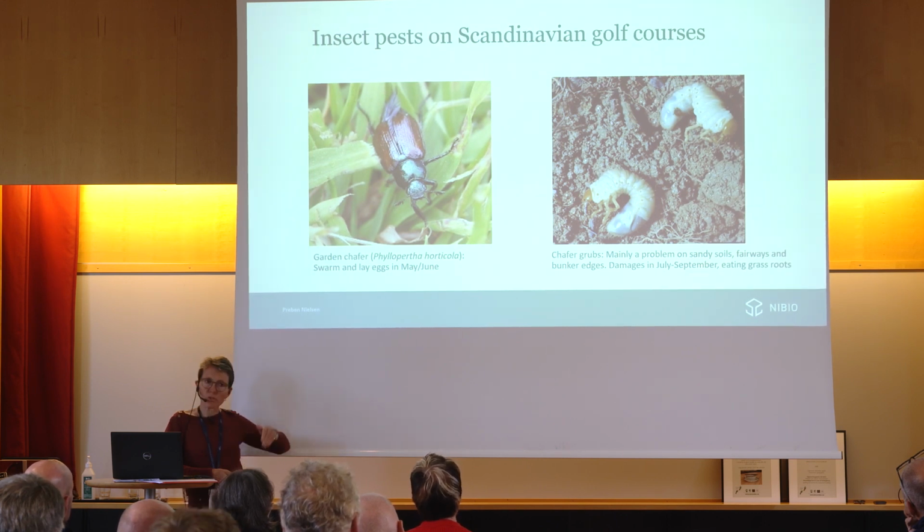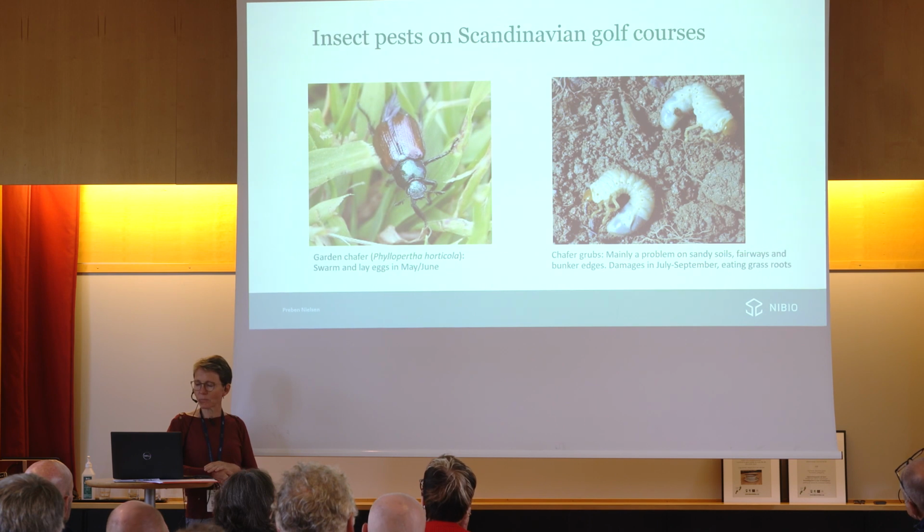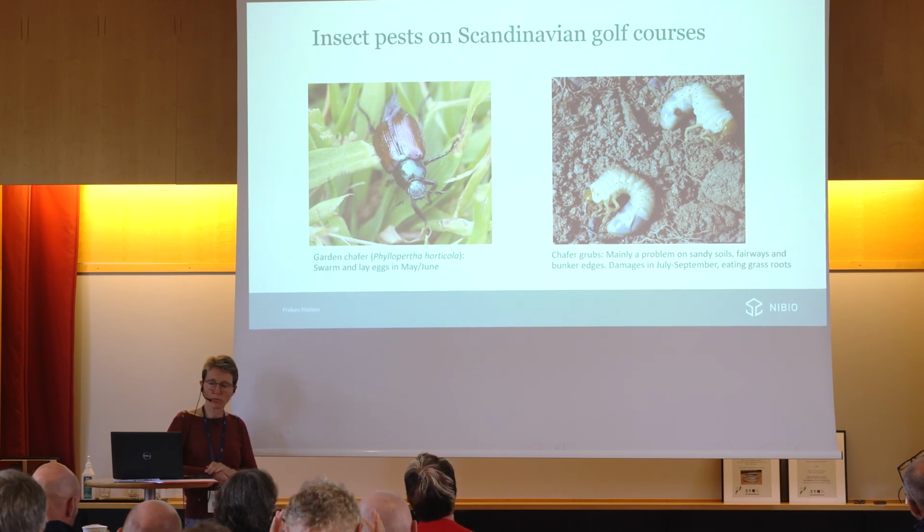And these damages, you can see them, depending of course on when the grown-up insects have been swarming, from the end of July through August and into the beginning of September. These grubs are eating the grass, the roots of the grass.